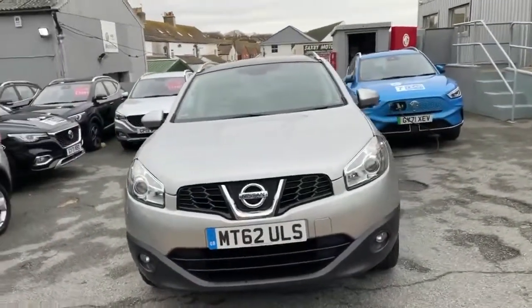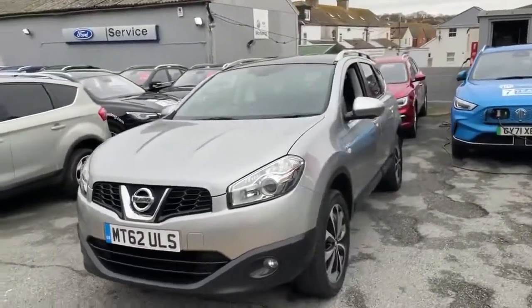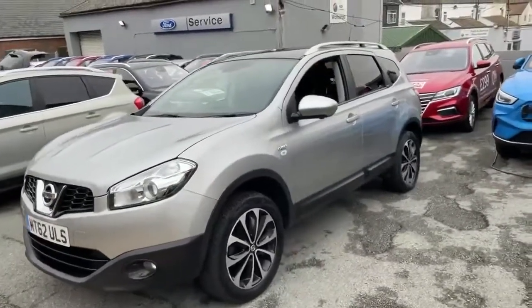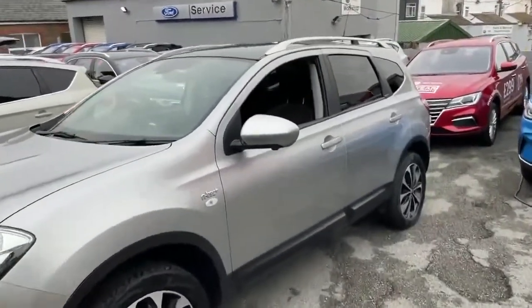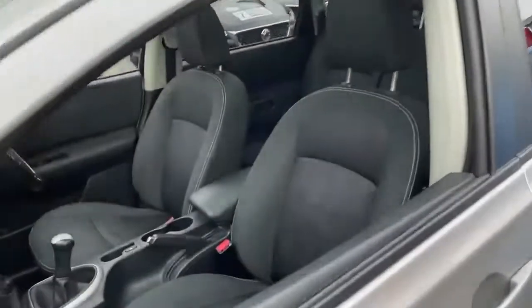The car has been well maintained by its previous owner and has covered just 56,338 miles. The interior and exterior condition is presented to you exceptionally well and comes packed with a vast array of features.